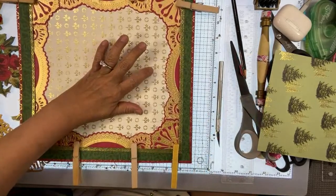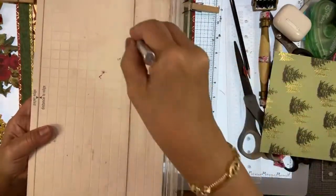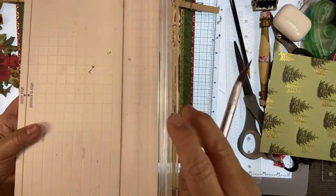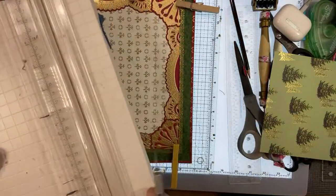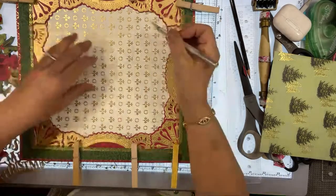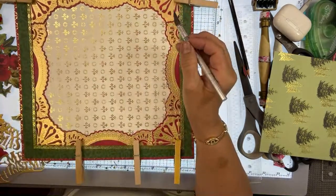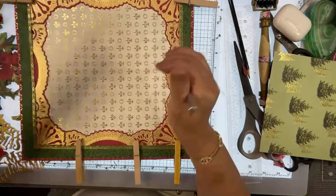Is that what it's called? Right in the channel of your paper cutter right here. So you start looking at it like this and making sure that the pencil mark is there. But I'm going to start encouraging you. Hello, Beatrice, how are you? I'm going to start encouraging you guys to use an X-Acto knife because I have to say I'm liking it.